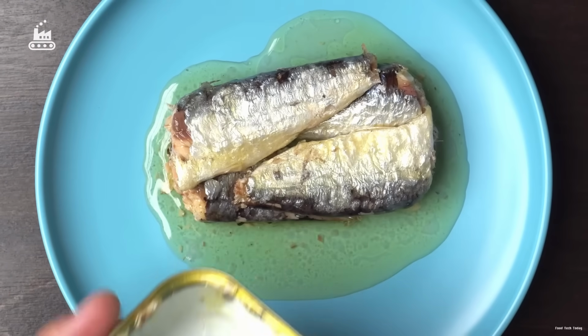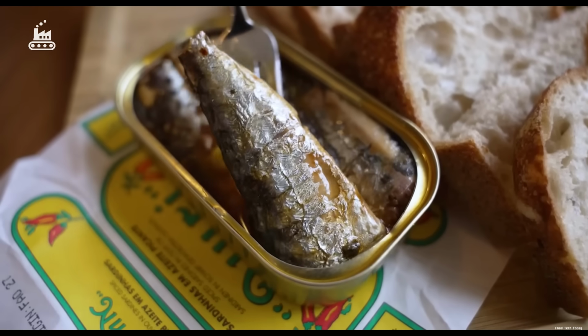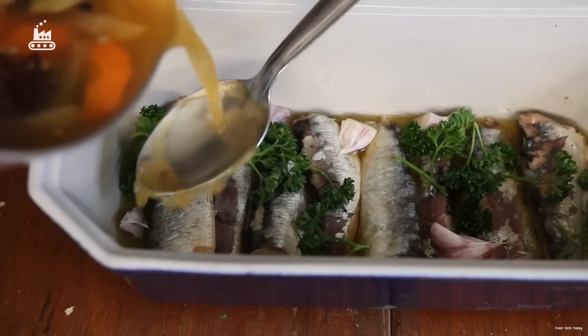This little fish packs a powerful punch. It's one of the richest natural sources of omega-3 fatty acids, those anti-inflammatory superfats your body can't make on its own.